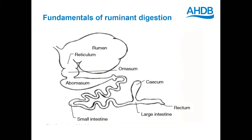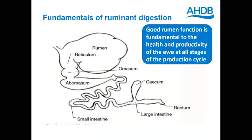So in terms of the gut, the digestive tract of the ruminant, I'm sure you're all very well aware of what it looks like, but what we're aiming to do is get that rumen functioning at its optimum in terms of maximising the amount of nutrients we get from forage and keeping the ewe healthy.